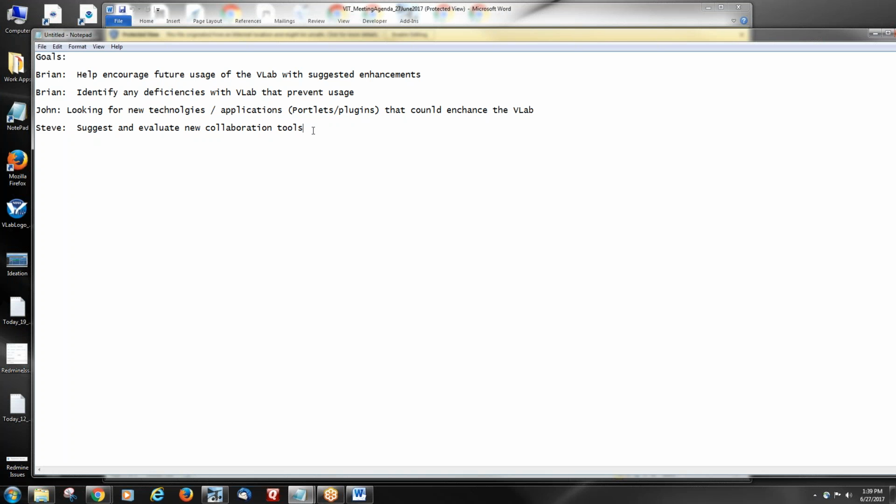Understanding that planning is required for that, a major change like VLab Next or something like that is best dealt with in a gradual sense rather than a complete swap out. But having people look at those things would be excellent. Yep. I think that's a pretty good list right now.